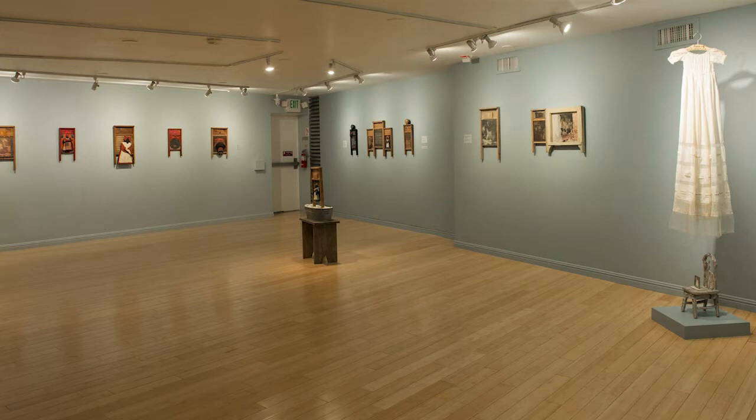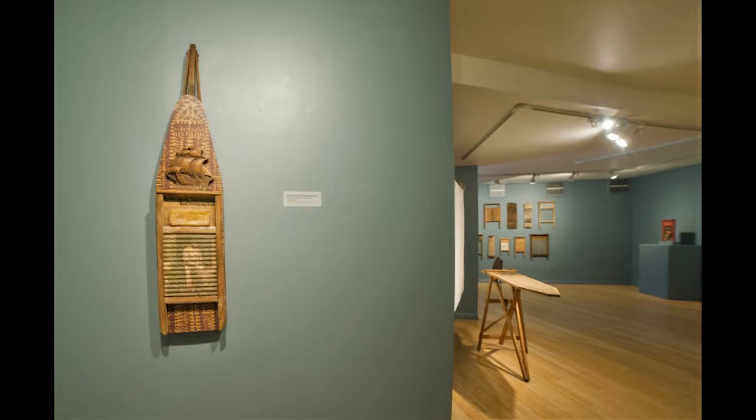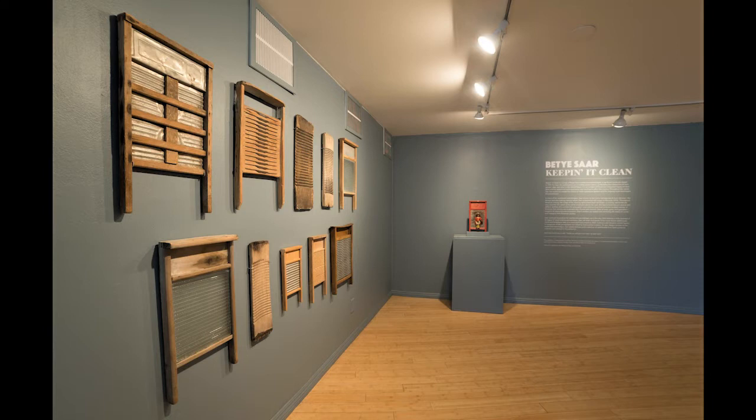And for Betty, the washboard is a metaphor for Black women's domestic labor here in the United States, and how it's been used and exploited over time. And the idea is about the country trying to cleanse itself, spiritually and structurally, from systemic racism. Julia, thanks so much. We can stop sharing that screen.